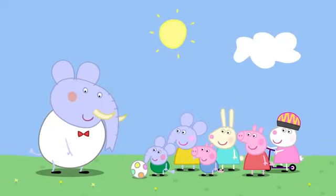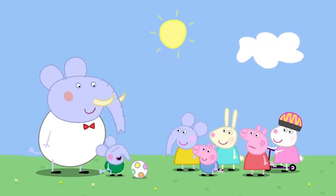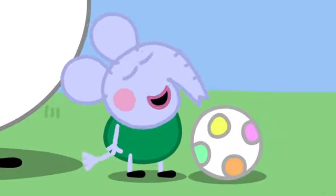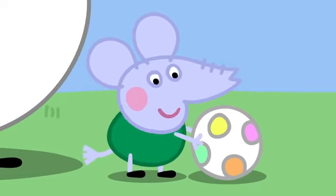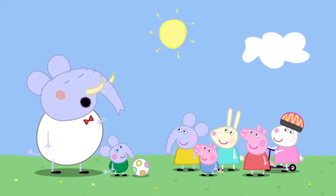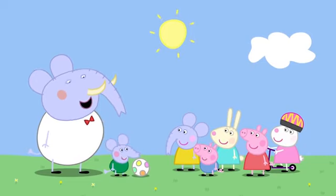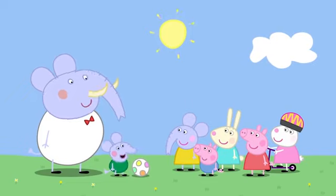Your shadow always stays with you. Why? When something gets in the way of the sun, it makes a shadow, like this. I have the biggest shadow because I'm the biggest. And George and I have the smallest shadows because we are the smallest. Very clever, Edmund. I'm a clever clogs.